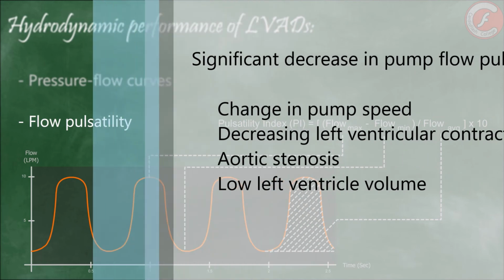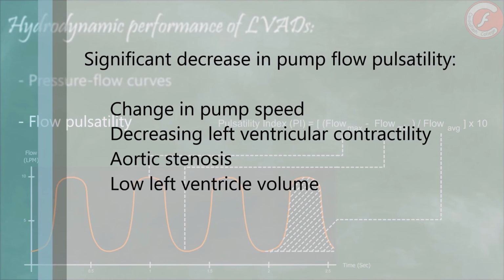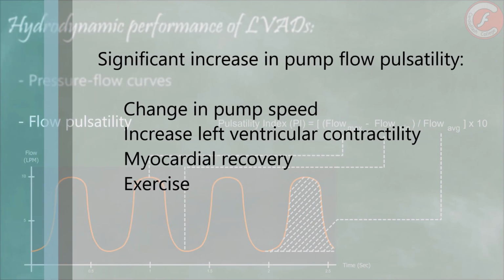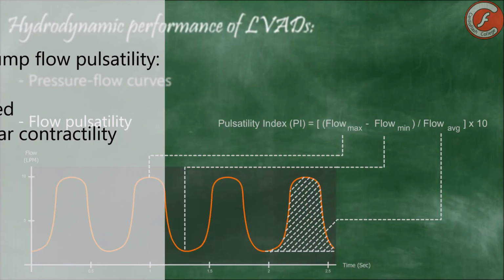In this way, we can understand that flow pulsatility is low in patients with poor ventricular contractility. It is also low in patients with limited aortic valve opening, and of course it is also low in patients with empty left ventricles or with low flow, either due to dehydration or right ventricular failure. While, for its part, pulsatility increases with the administration of inotropic drugs, with the recovery of ventricular function, or with activities that increase right cardiac output, such as sport practices.